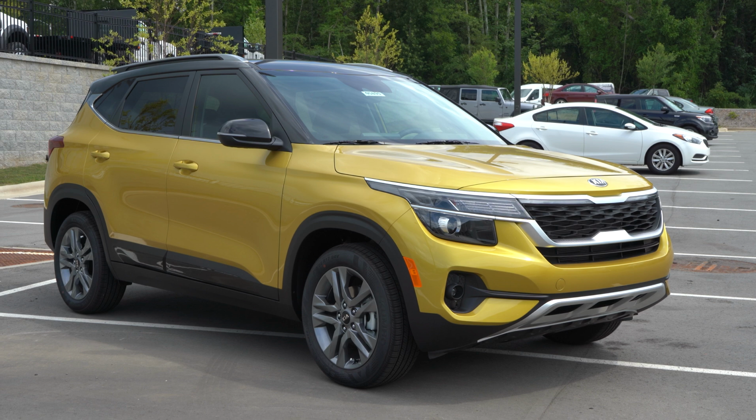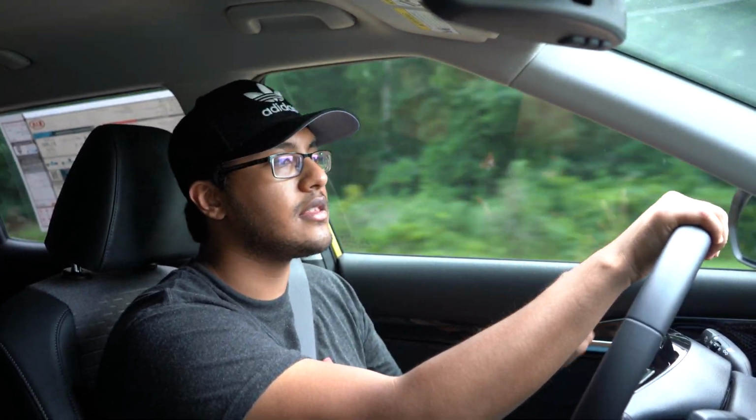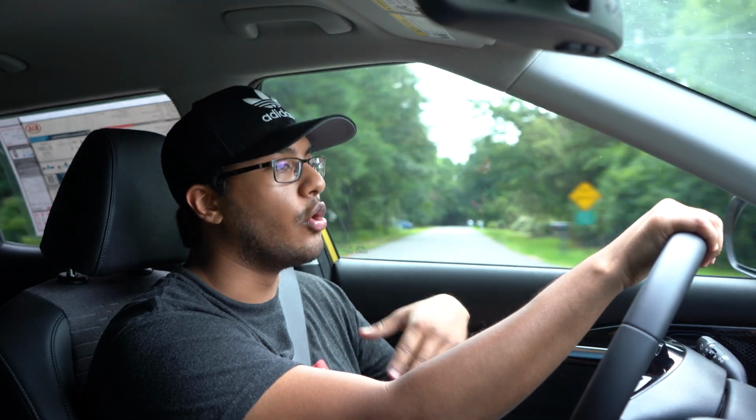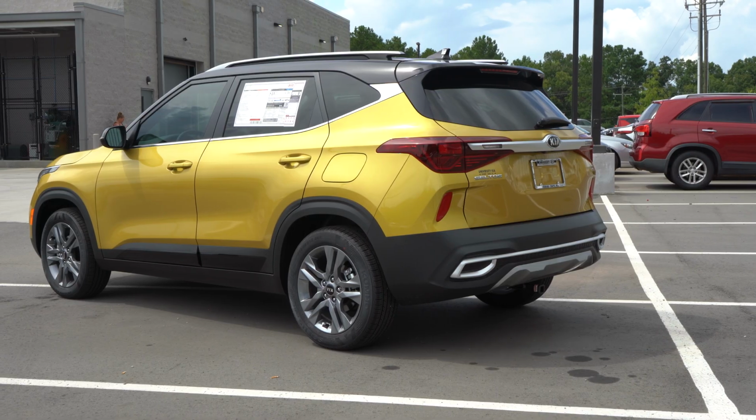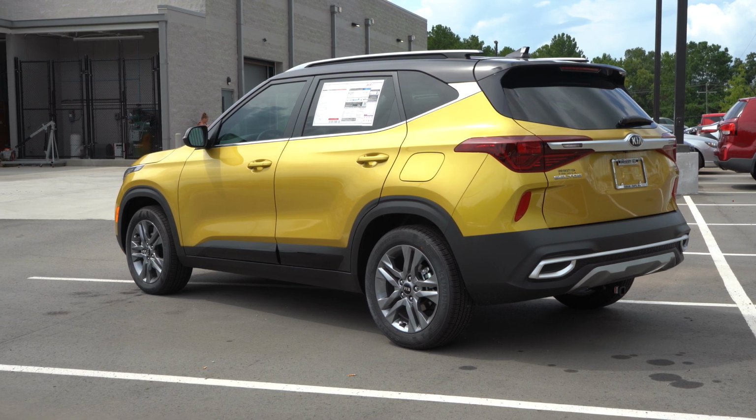Also, these things lease dirt cheap, so that's another great way of taking advantage of these vehicles, especially if you want a slightly more upscale model, either with the turbo and all that stuff. Leasing this might make more sense to you if you want that lower monthly payment, so there is that. But yes, wonderful little driving experience, one that's going to satisfy most people, so enjoy it and have fun.